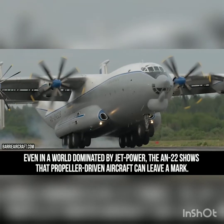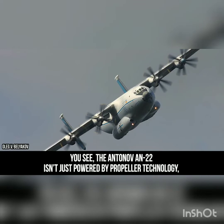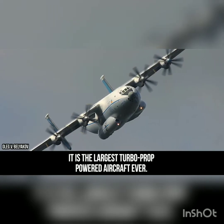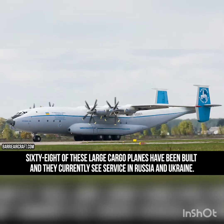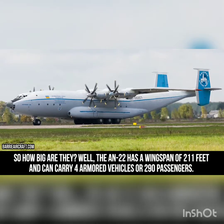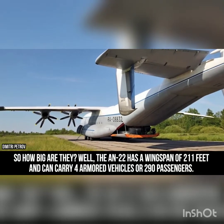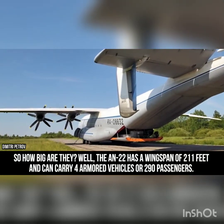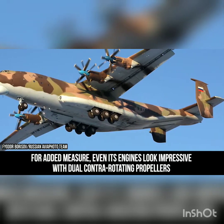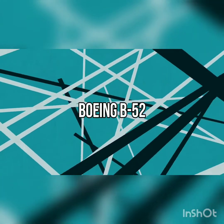Antonov An-22. Even in a world dominated by jet power, the An-22 shows that propeller-driven aircraft can leave a mark. You see, the Antonov An-22 isn't just powered by propeller technology, it is the largest turboprop-powered aircraft ever. 68 of these large cargo planes have been built, and they currently see service in Russia and the Ukraine. So, how big are they? Well, the An-22 has a wingspan of 211 feet and can carry 4 armored vehicles or 290 passengers. For added measure, even its engines look impressive, with dual contra-rotating propellers which are necessary to lift all that weight into the air.